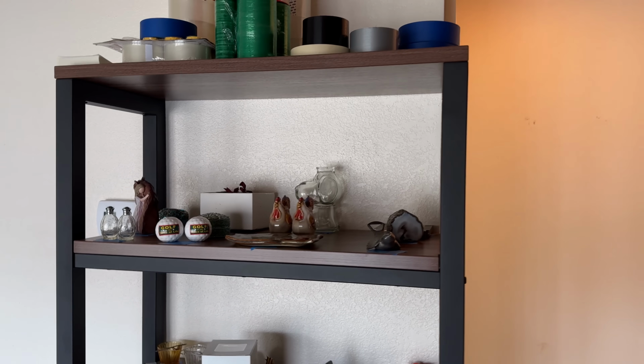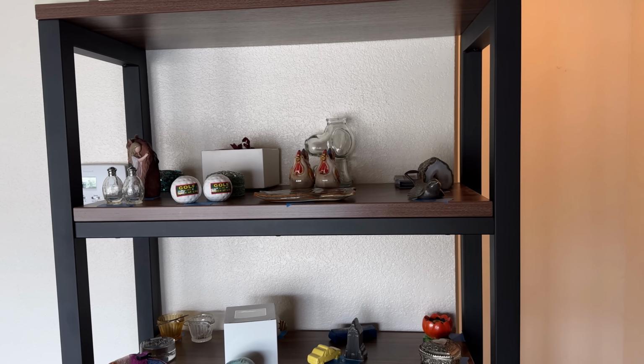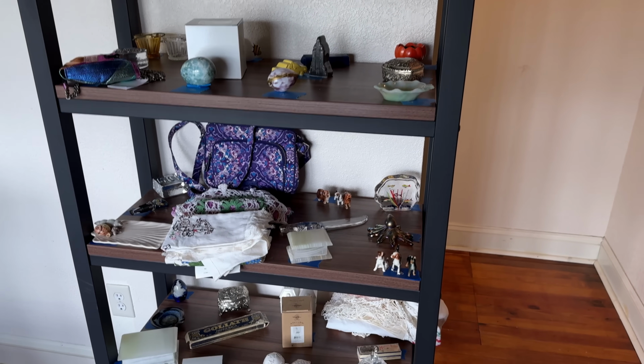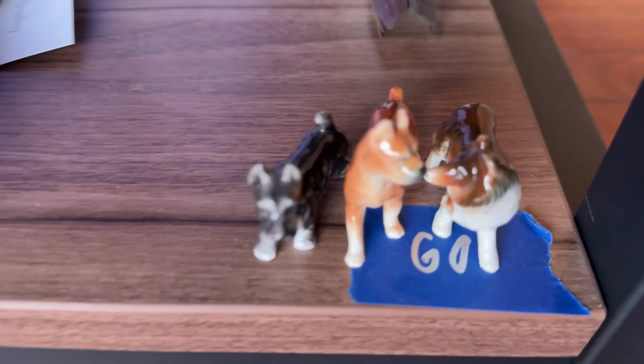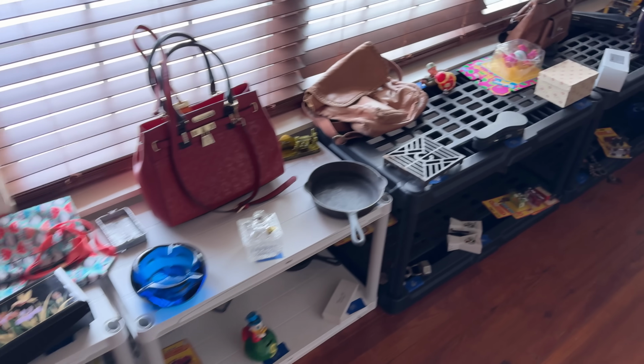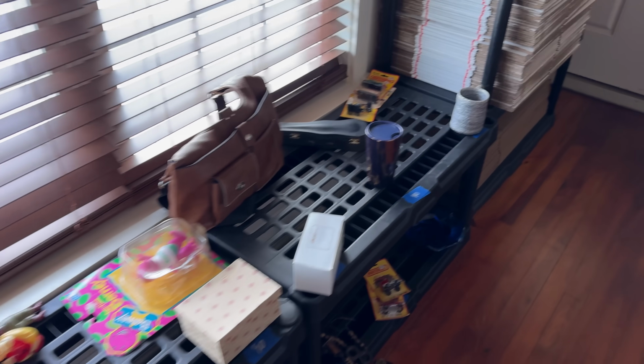So what we have for the Whatnot area, a lot of people like to see how we do things. This is all Whatnot stuff. So this is like the little stuff that'll go first. It's like 1 through, I think, 60. So we have 60 items on these couple shelves, so we can just go right here and grab them from there. And then all these shelves down here are Whatnot items. And this is pretty much how many we're going to have.